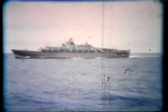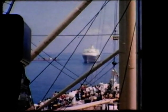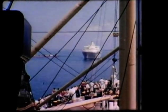Originally, the Oriana, and indeed the Canberra, were built to take passengers to and from Australia with the occasional cruise. She's seen here entering Colombo.